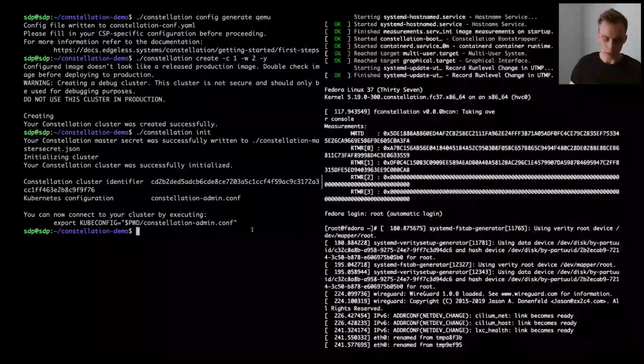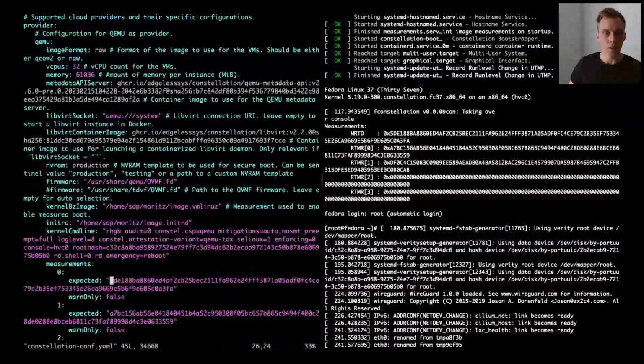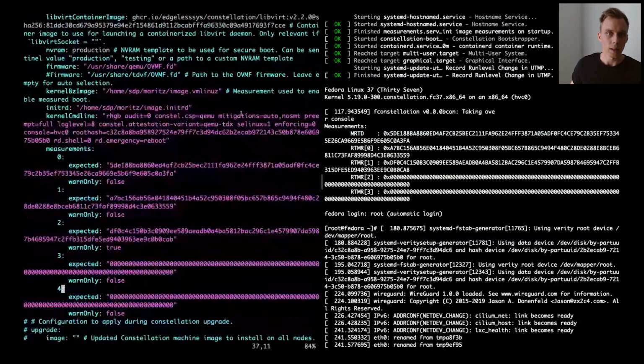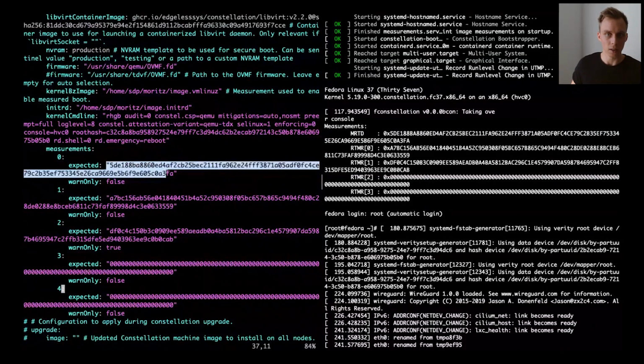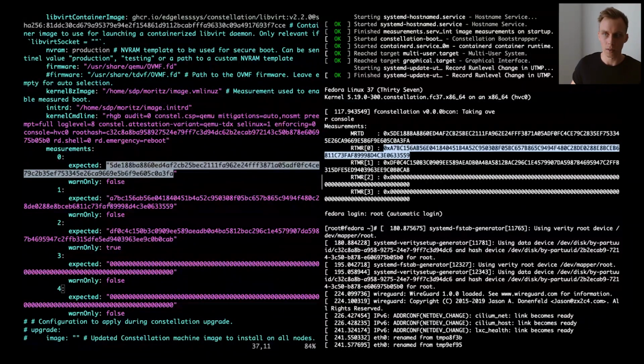And if I go into my configuration file and open that, there's a lot of information, but just ignore all of this, except the measurements part. Here are the expected measurements, the expected RTMRs for this cluster. And we can see that these match the ones on the right-hand side. It's just upper and lower case, but essentially it's the same.